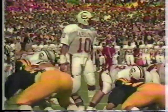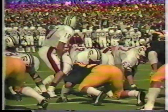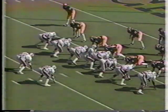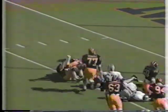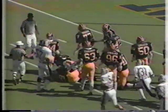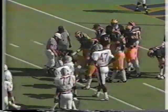3:17 left to play in the game. 17-14 South Carolina. They have it second down and goal at the Michigan 6-yard line. Michigan defense with a difficult pass. Johnny Wright tries to get outside. Robert Thompson wraps him up with help from Gerald Diggs. Just got it over the 5. Third down, 4.5.